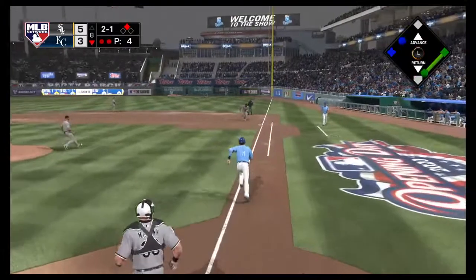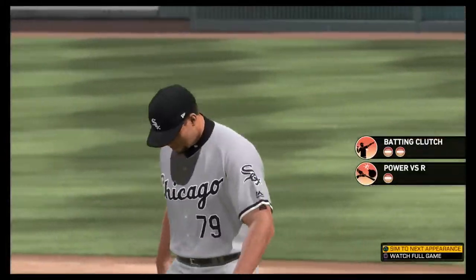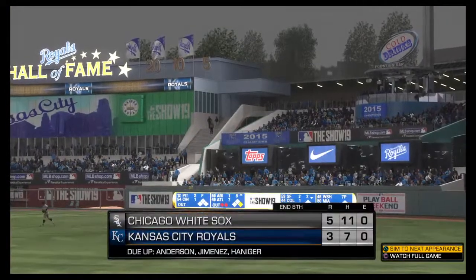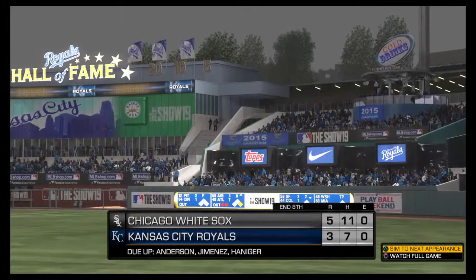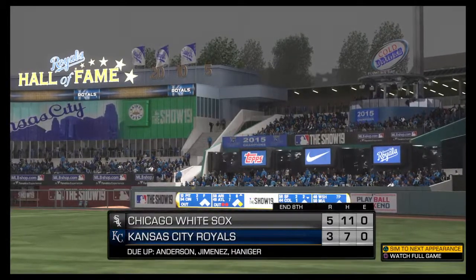Sliced hard on the ground. Taken in by Abreu, and he'll step on the bag himself, and the inning is over. So it's 2 runs on 3 hits, no errors, and a runner left on. We've played 8 full, and the White Sox are out in front 5-3.